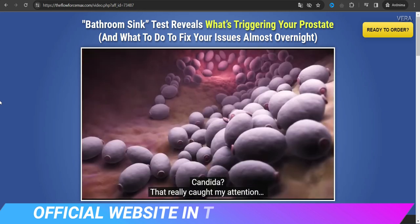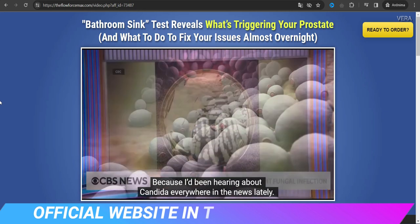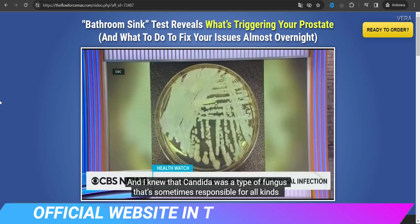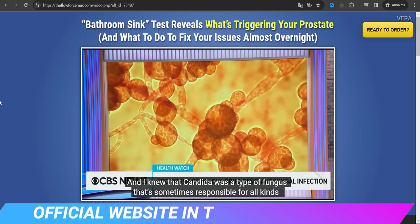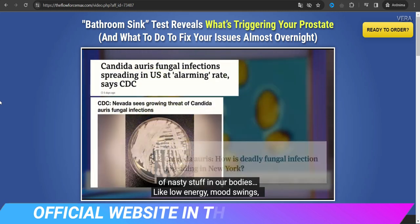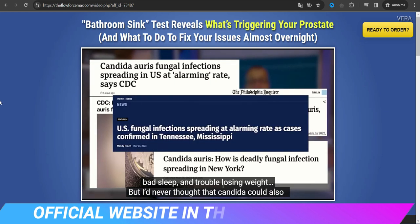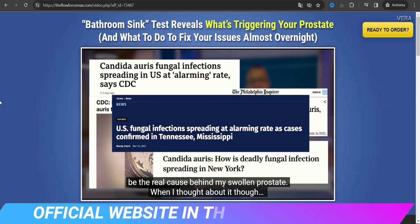Candida? That really caught my attention, because I'd been hearing about Candida everywhere in the news lately, and I knew that Candida was a type of fungus that's sometimes responsible for all kinds of nasty stuff in our bodies, like low energy, mood swings, bad sleep, and trouble losing weight. But I'd never thought that Candida could also be the real cause behind my swollen prostate.